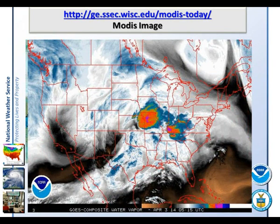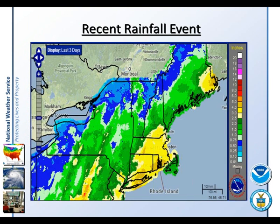This morning on the water vapor imagery, we have another slug of moisture coming through the Midwest into the Great Lakes region, which will affect New England later tomorrow into early Saturday, but not real heavy precipitation with this event.